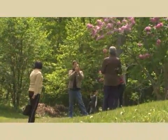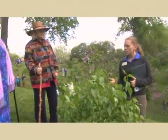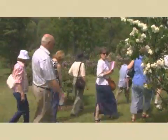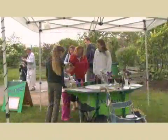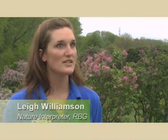Our primary job here as interpreters is to connect people with plants, to allow them to relate to the collections unlike they would normally. And a primary way that we do that is through the history of the plants and the role that plants have played in people's lives over time. So the carts are a great way to connect the kids and adults, people of all ages, to the certain garden that they're in at the moment.